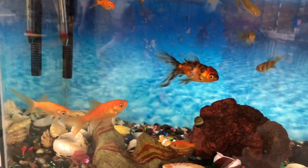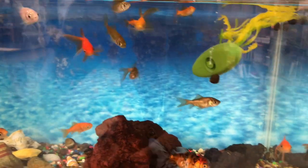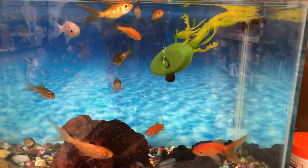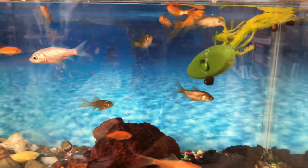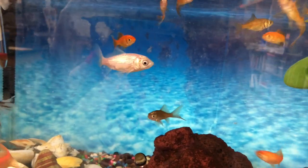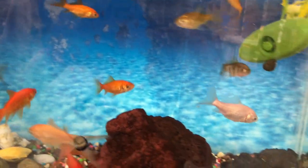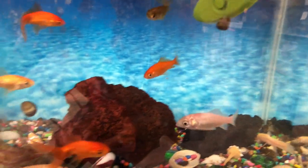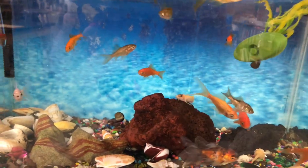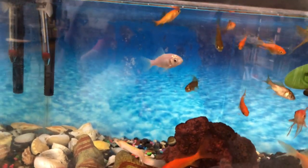They are covered with scales, and the scales have a slime coating on them that helps them. It protects their skin, their scales, and it also helps them swim through the water better. These fish have something called gills. Do you see? It looks like there's a little cut on the side of their body, and those are their gills. Fish breathe water. They take the oxygen out of the water.